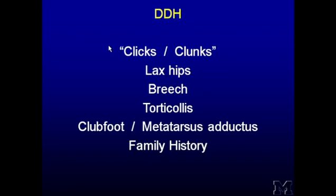So to begin with DDH, the reasons for DDH are varied, the indications and associations. Very often on a physical examination, you'll hear that the child has a click or more noticeably a clunk at the time of the physical examination. The clinician might note that the hips are lax or loose. There's an increased association with breech presentation.